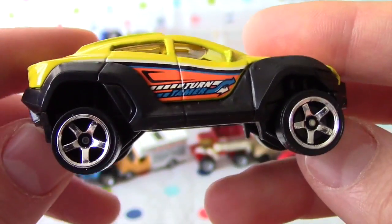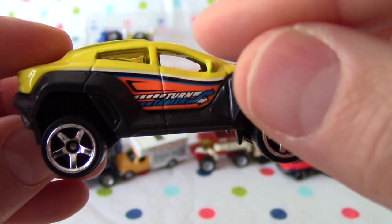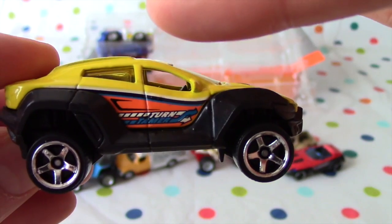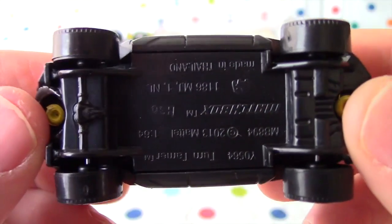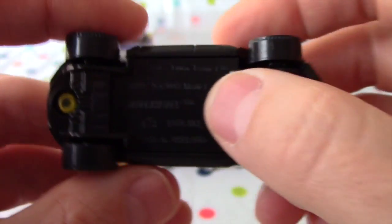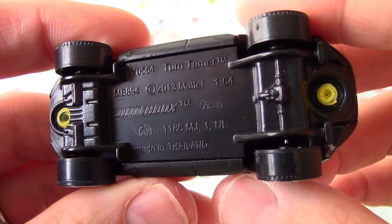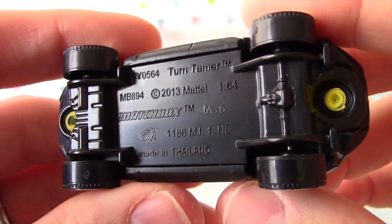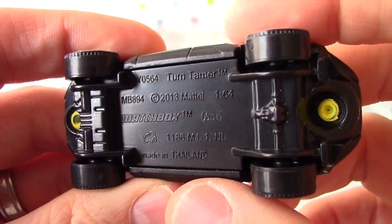Looks a bit high to be able to take turns too fast, because the higher they are, the higher the center of gravity. When the center of gravity is higher off the ground, it's easier to tip over. That's why SUVs can't take turns as fast as sports cars like Porsches and stuff, which are low to the ground, have a lower center of gravity, so it's harder to tip over. I see, Jabu. Yeah, it says turn tamer. That's fun, hey? It's a lot of fun.